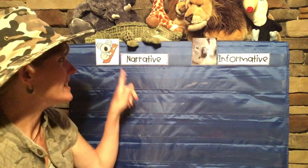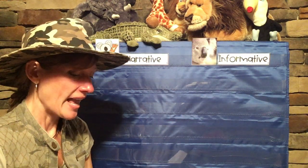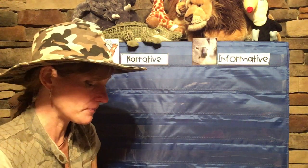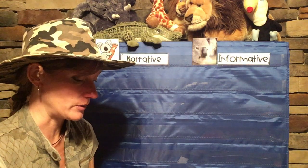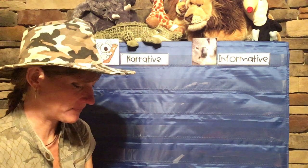Now, if you have these in your packet, please go ahead and cut them apart, and you're going to sort them with me. You could write these words, narrative, informative, on a piece of paper, and you could just lay these strips under whichever one they go. So we're going to read these sentences together, and then we'll decide where we should put them. Thanks for being patient with me, friends, as I cut these out.